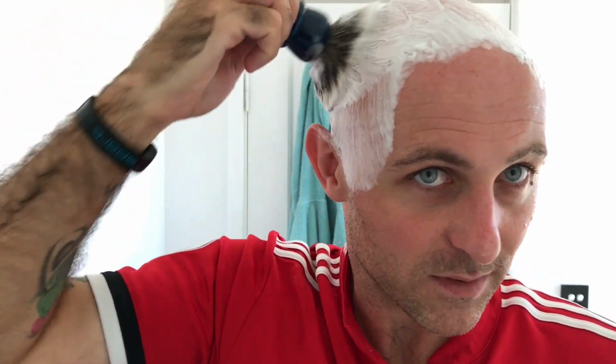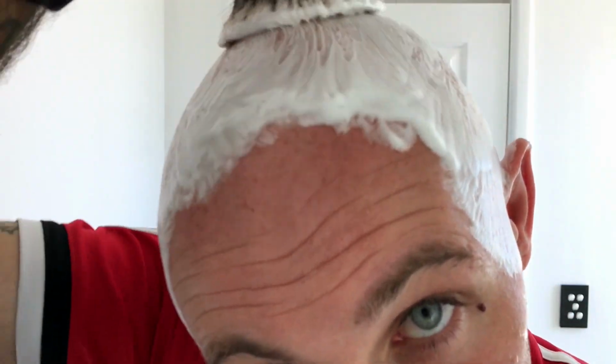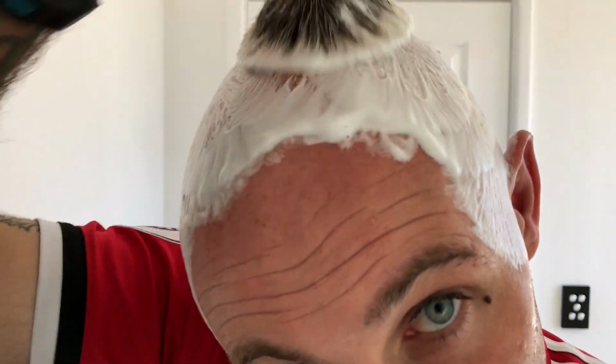Just dipping the tips a little bit. So that extra squirt of cream has made a difference. You can see the lather just building at the front of my head here. I don't need a big, thick, voluminous lather, especially with this cream.